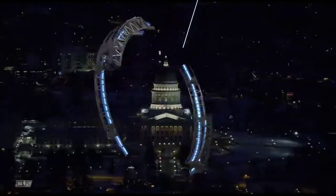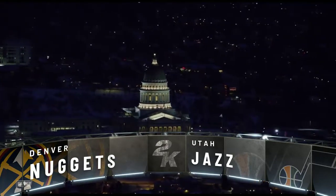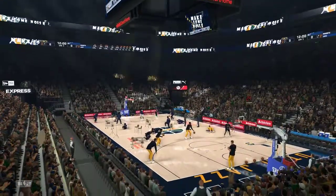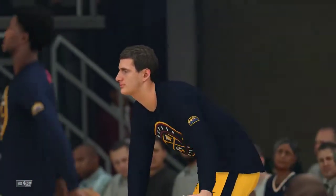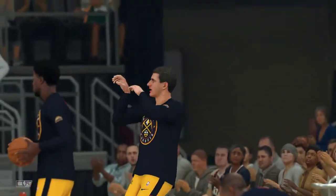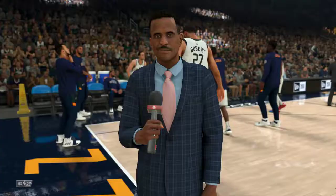The state capital of Utah dramatically lit up on a beautiful night in Salt Lake City. Welcome everybody to another presentation of the NBA live on 2K Sports. Moments away, it'll be the Denver Nuggets going up against the Utah Jazz at Vivint Smart Home Arena. This is Kevin Harlan with Greg Anthony and two Hall of Famers, Doris Burke here at the table, and on the sideline, David Aldridge. DA, take it away.